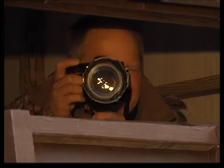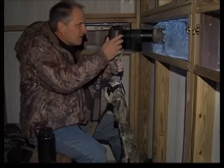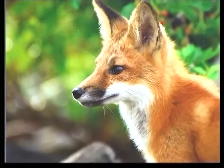The secret to good pictures? To shoot a lot of these pictures is just patience, lots and lots of patience. You find the species, you kind of get an idea where they're at, and then you just work the opportunities. In fact, this shot took 3 to 4 hours a night, 5 nights a week, for 9 weeks.